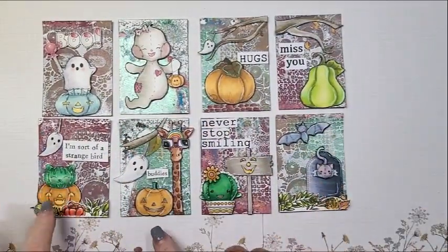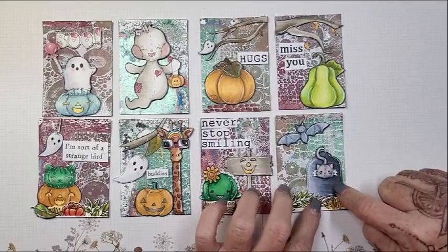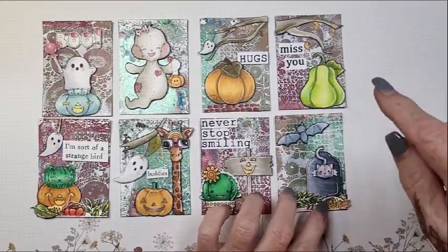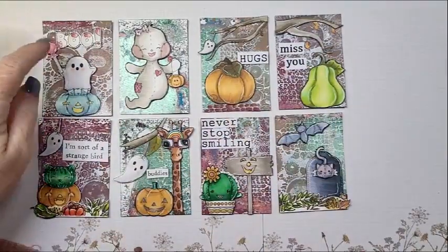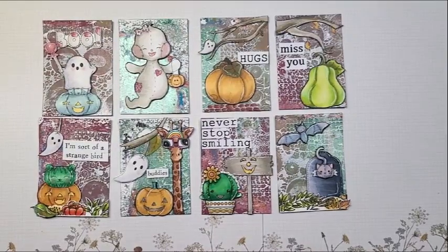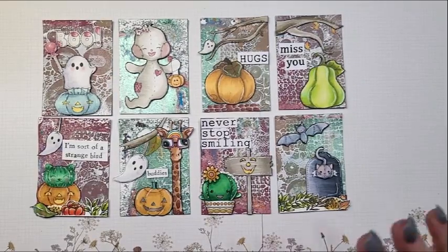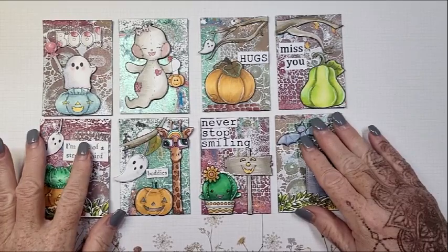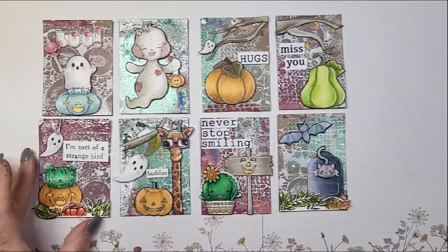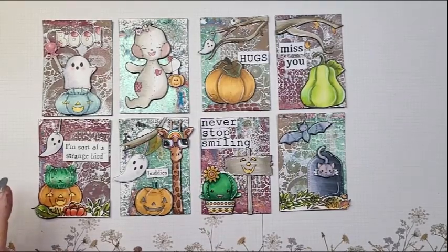Everything else, the pumpkins, the cactus, the bat, the cat, the tombstone, the branches, the ghosts, the word, everything is from that Etsy shop that I cannot remember. I can picture the artist's face in my head. I used something from her not long ago and I had the same issue. It's right there on the tip of my tongue. Anyway, if I can find it, I will definitely list it downstairs. I will go on Etsy and try to trace my history back that far, because I've had these in my stash for several years.